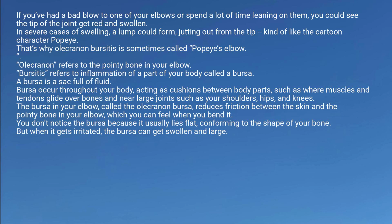Olecranon refers to the pointy bone in your elbow. Bursitis refers to inflammation of a part of your body called a bursa. A bursa is a sac full of fluid. Bursae occur throughout your body, acting as cushions between body parts, such as where muscles and tendons glide over bones, and near large joints such as your shoulders, hips, and knees.